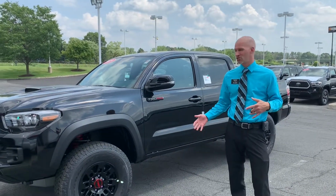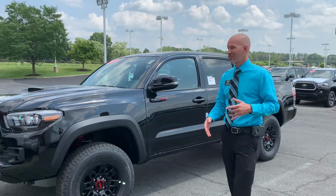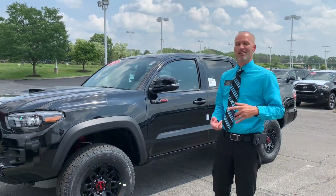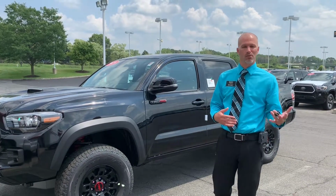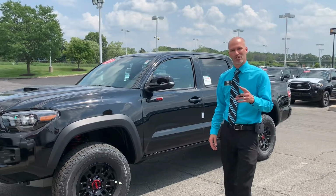One of the things we're going to have one of our sales reps, one of our product consultants do is jump on the inside of this vehicle, and we're going to do it a little differently. They're going to go over all the features and benefits of things on the inside, things keeping you safe, like your Bluetooth, your Apple CarPlay, things of that nature. They're going to let you know all about this vehicle, so as soon as we get them in there, come right back.